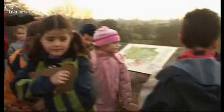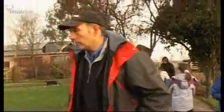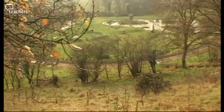And down some steps and down by the side of the water. First of all, we're going to have a walk round the actual Sculpture Valley. Seems the weather's being kind to us at the moment. This is a combination of lots of subject areas that we're looking at today, including art, science, geography, and our topic at the moment, which for this half term has been environmental issues.